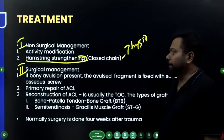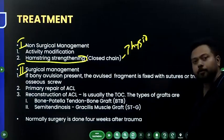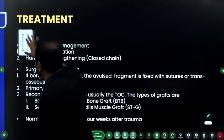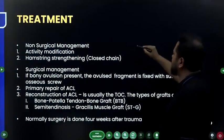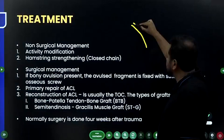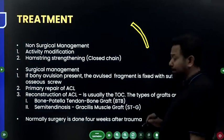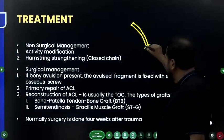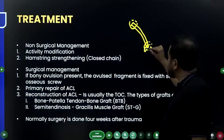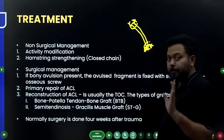Coming to surgical management, if bony avulsion is present, the avulsed fragment is fixed with sutures or a transosseous screw. Number two, primary repair of the ACL can be tried. What do you mean by primary repair of the ACL? For example, the ACL is coming from the medial condyle, getting attached to the lateral condyle. Just imagine this is the ACL. If there is injury either here at the insertion site or origin site, you can try suturing this. That is called primary repair.